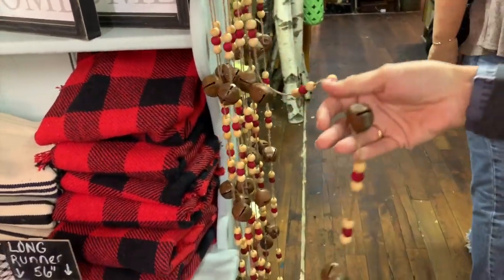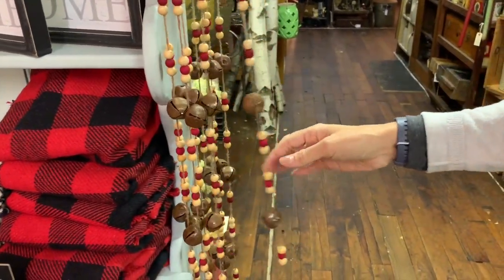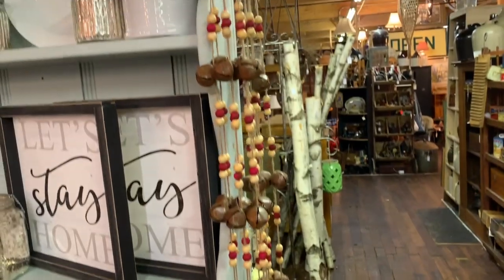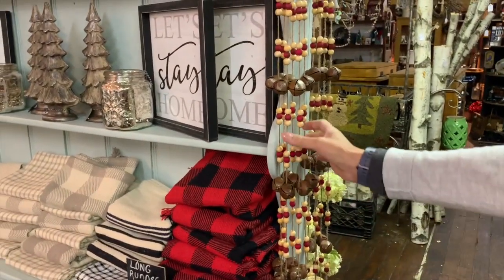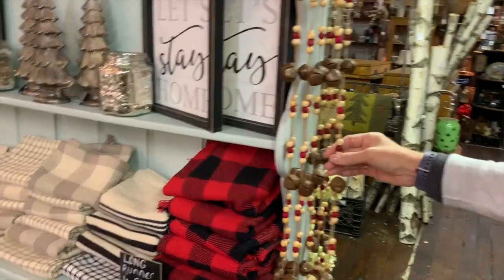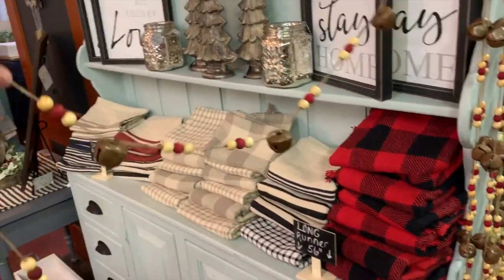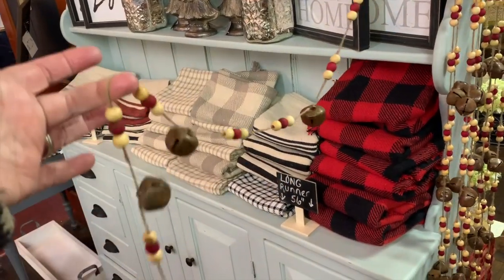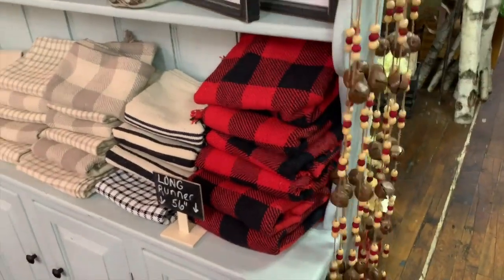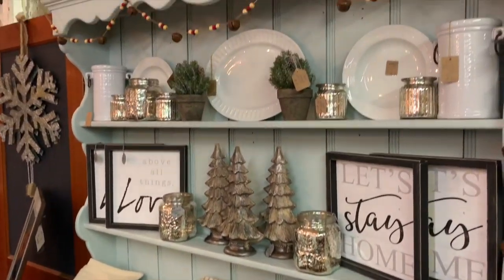Cool, right? These were a really good seller last year, and they are continuing to be a good seller this year. They're fun, they're kind of simple, and if you're looking for not an overly cluttery look, I just think it has that old-fashioned feel to it. It really does. This can go on the tree, or on the mantle, or it could just hang down a door. Wow, I love the rusty bells. Yeah, me too.